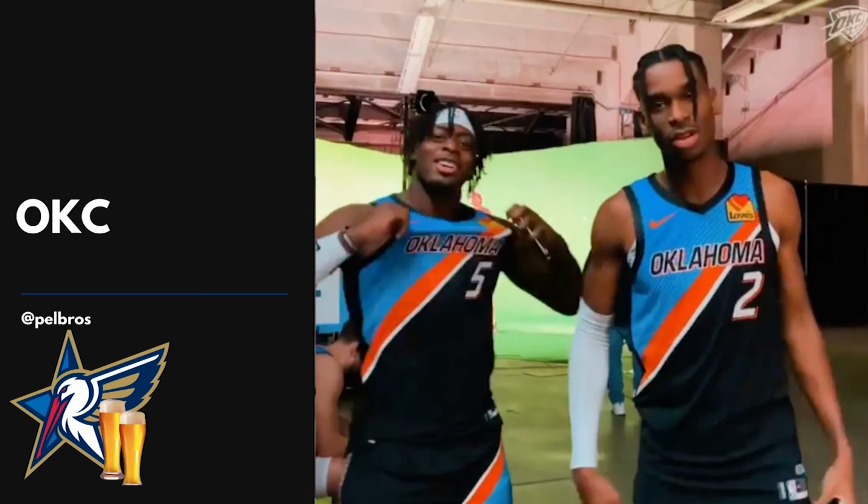Yo, sorry, I was gonna say, do you know any history or any notes on this specific jersey? Like, what's the design from? I don't have the specifics, but here it says Oklahoma, and the actual text is a similar style to the state flag. Oh, okay. So it actually is the state flag itself.